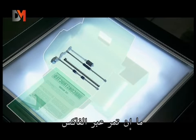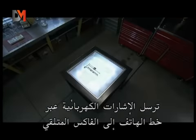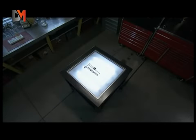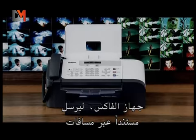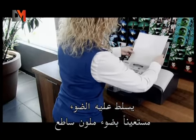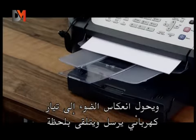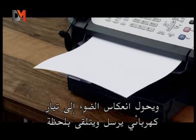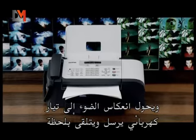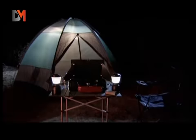Once processed by the fax machine, these electric signals are sent through the phone lines to the destination fax machine. The fax machine. To send a document remotely, it lights it up using a pure colored light, and transforms the reflection of that light into electric current that can be sent and received in an instant. Brilliant.